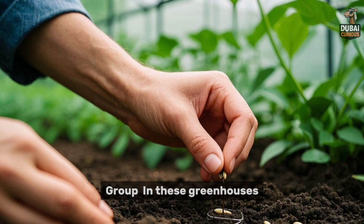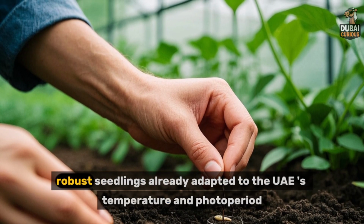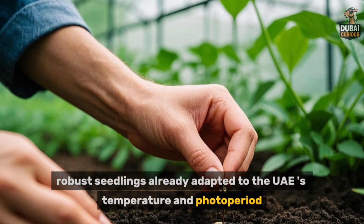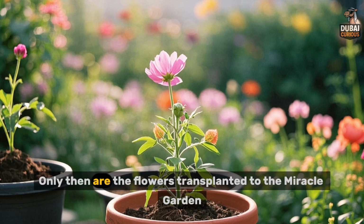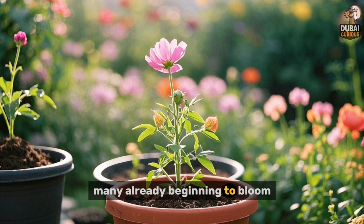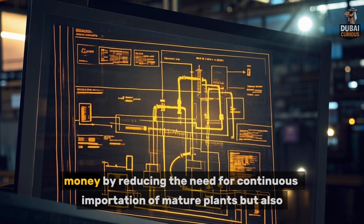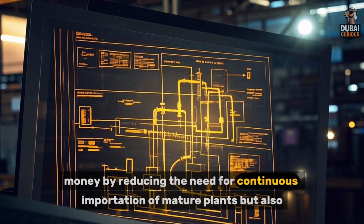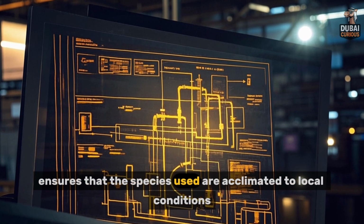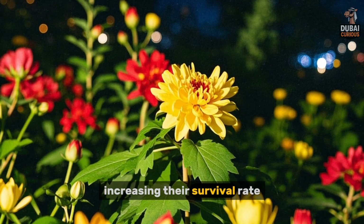In these greenhouses, imported seeds are planted and nurtured until they become robust seedlings already adapted to the UAE's temperature and photoperiod. Only then are the flowers transplanted to the Miracle Garden, many already beginning to bloom. This internal production model not only saves money by reducing the need for continuous importation of mature plants, but also ensures that the species used are acclimated to local conditions, increasing their survival rate.